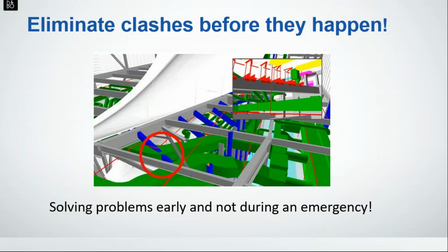So another thing that's really great about BIM is that you can eliminate the clashes before they happen. So you have this model. Everybody's been working on this model. You put all the different pieces of the model together like a good puzzle, and then you can run clash detection with some great tools that Autodesk has to offer. And then you can go, oh, well, that's bad, right? That doesn't look so good. And you can send that back to the team and they can fix it.